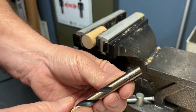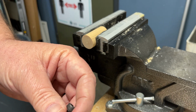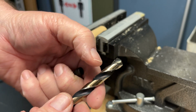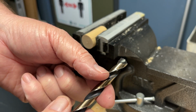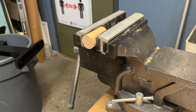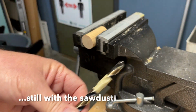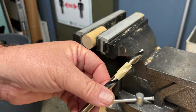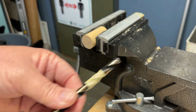I'm going to start with that 3/8, and I'm going to make a reference on here so that I don't go deeper than 20 mil. A quick and easy way to do that is with tape, just like that.